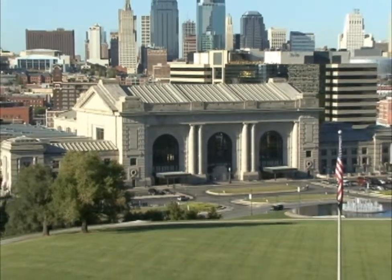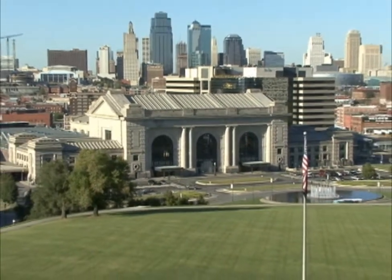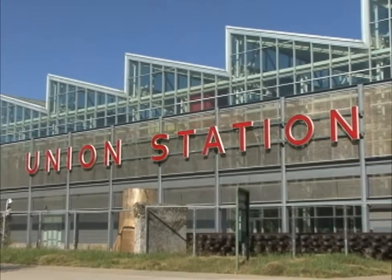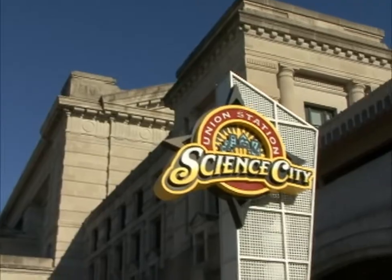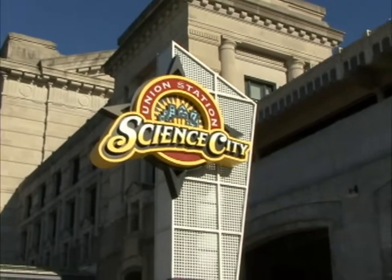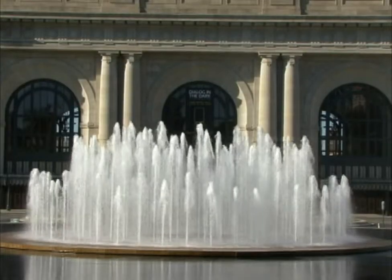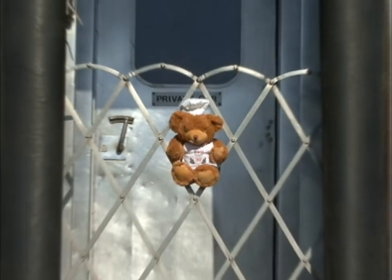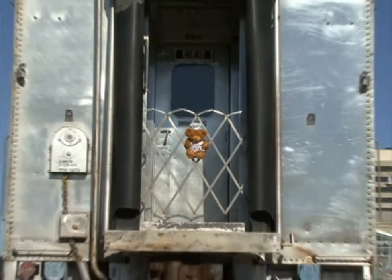As cross-country rail travel began to fade, so did this stately building. But after years of neglect, Union Station was meticulously renovated to its original splendor in 1999. Today, it is home to a planetarium, restaurants, shops, theaters, museums, traveling exhibits, and Science City.